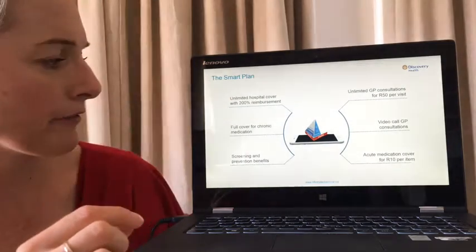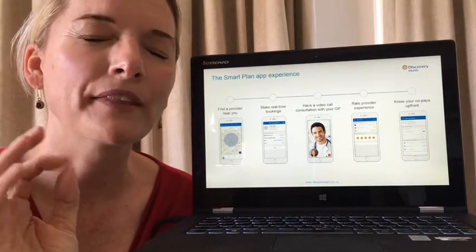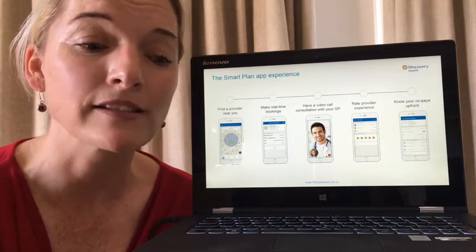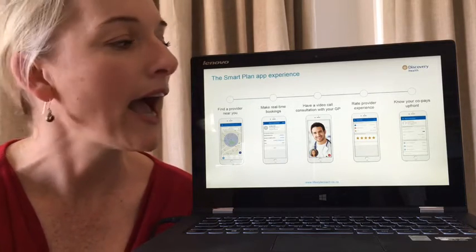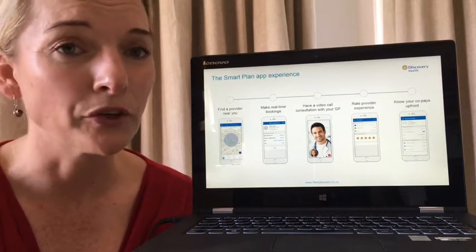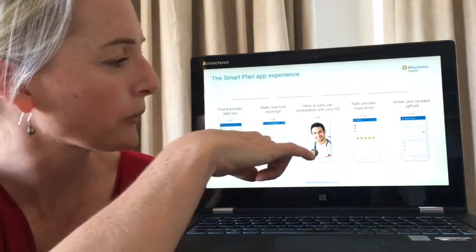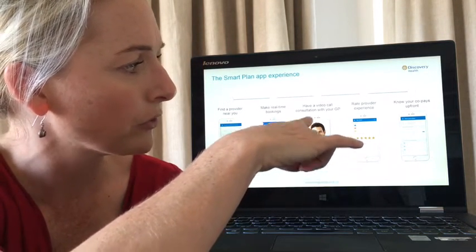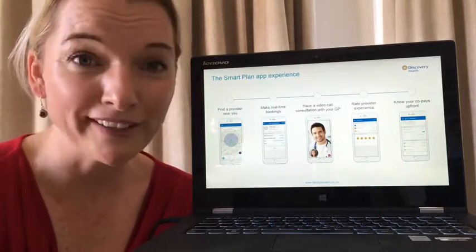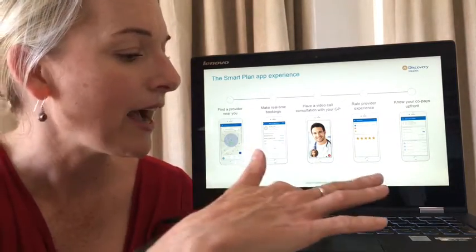The other thing they cover, which is not on this screen, is the rehabilitation benefit. If you are in a very bad accident and the trigger is 4 nights in ICU, they will pay for up to 2 years of your rehabilitation, which is a very good benefit. As I said, it will be a doctor near you. You make a real-time booking. You can either have the video consultation or go and see the GP, and then you get to rate the GP, like those of you who've been on Uber and get to rate your Uber driver.